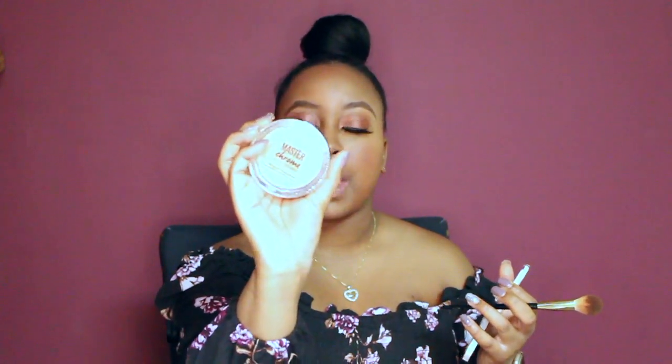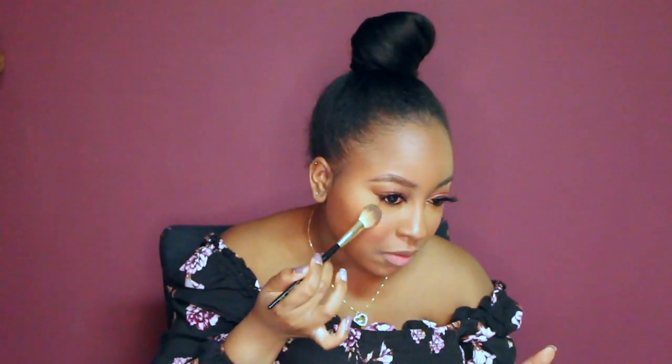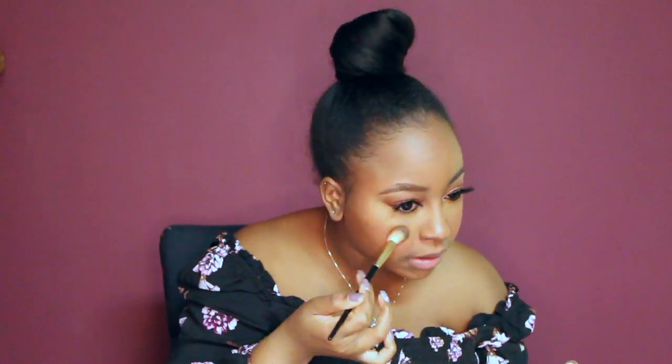I usually use the Maybelline Master Chrome in, I think, Molten Gold, which I do have with me. But I'm going to switch it up a little bit because I use the crap out of that highlighter, and I love it. Ooh. She is bright. She is light. I don't know if you guys are getting the full effect on the camera, but she's golden.